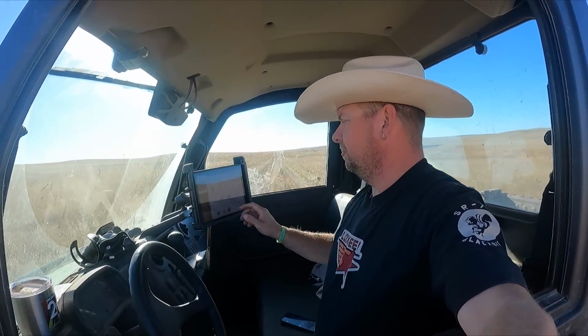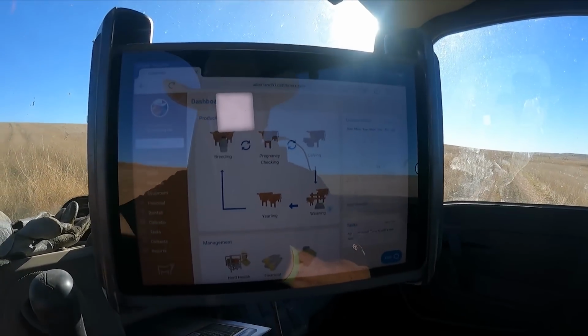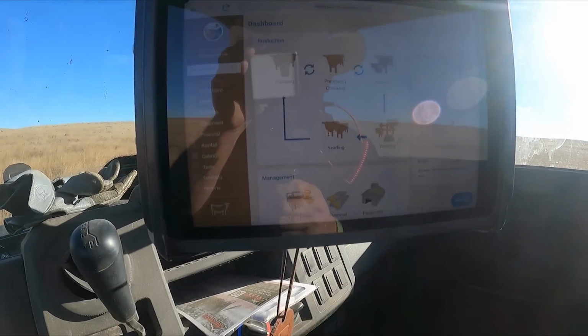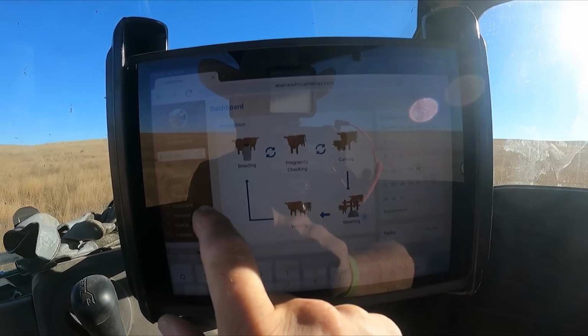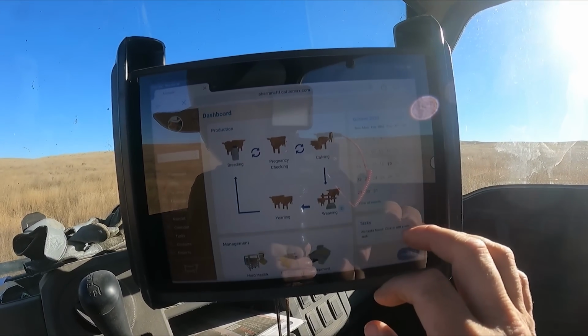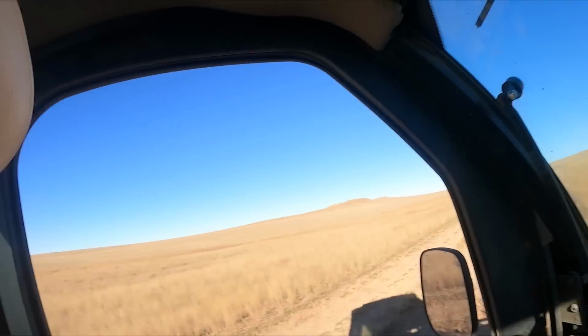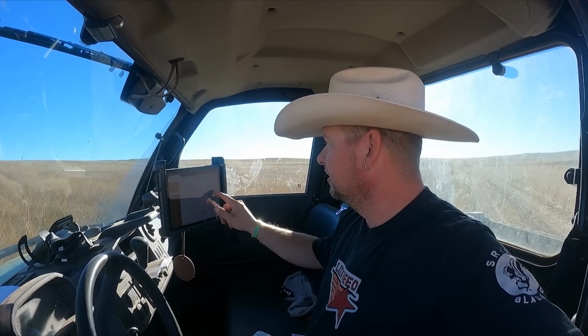And what we can do is take a look at number 2 that we just saw and put in some information about her. So let me see if I can turn it so you're out of the sun here. All right, so this is the computer system we're looking at. I hope you guys can see this, but what I can do is just go in here, search for number 2, and there she is. I can pull her up.